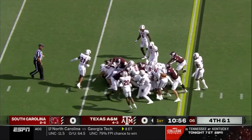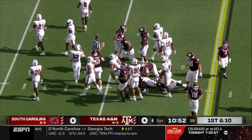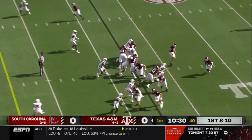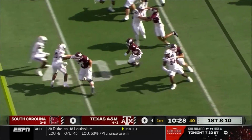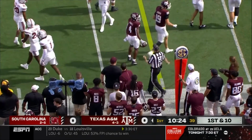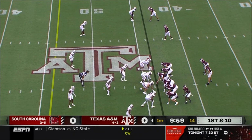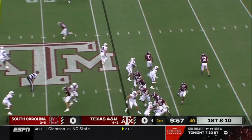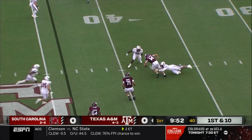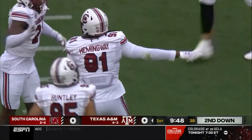Johnson going to take out his do-it-yourself kit and picked up more than enough for the 1st down. But what a grab, using that vertical jump. Another one of those 5 stars out of Memphis, Tennessee. This is Daniels from Miami Central High School after that 11-yard run by Daniels. Johnson on the move. Got to tuck that ball away, and he's brought down right around the 40 by Hemingway.